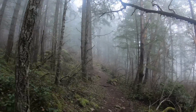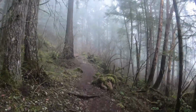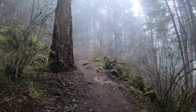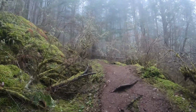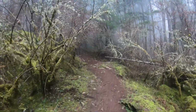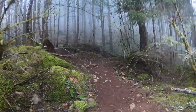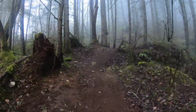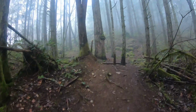But it's always nice to walk in the forest in the fog. Don't think we'll see much from the top of Jocelyn unless it gets above the fog, in which case we could get that inversion and we might get a nice view of the Saanich Inlet covered in fog below us. Anyway, onwards and upwards.